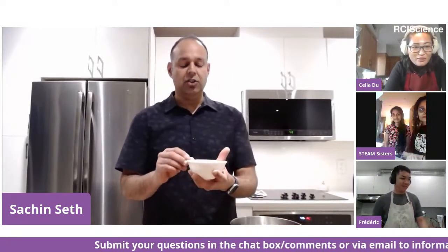And I also forgot to mention that sugar actually is super important in providing some color as well, because as sugar cooks, it caramelizes and it turns darker in color, and that's going to impart some color as well to our final product. So I have our butter.